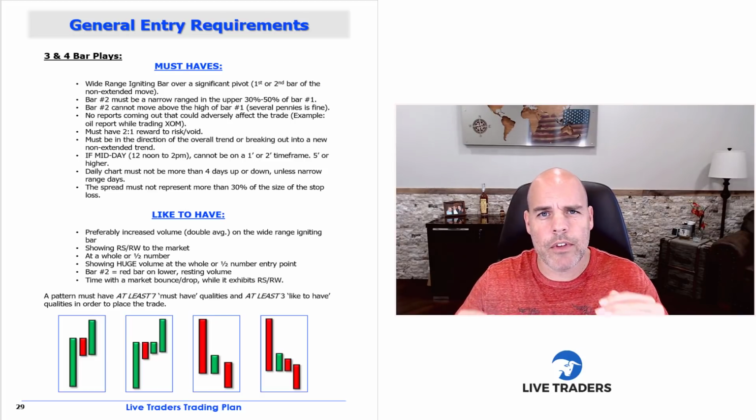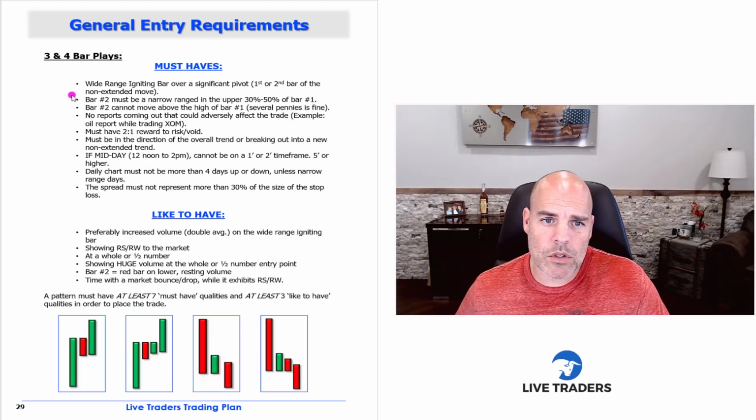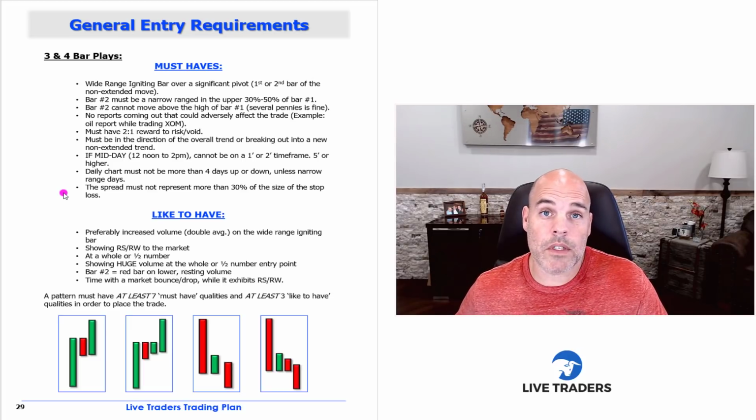So there is some flexibility in there, but the general requirement should be very similar. So here we have 3-bar play must-haves, and then we have like-to-haves. And you'll notice there's 2, 4, 6, 8, 9 of these, okay? And at the bottom here it says a pattern must have at least 7 must-have qualities. So 7 of the 9 must-have qualities, okay? And then at least 3 of the like-to-have qualities. So basically 10 out of about 15 of these things here, which is about 2/3, 3/4 of them, etc., okay?